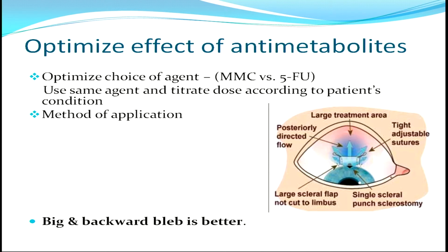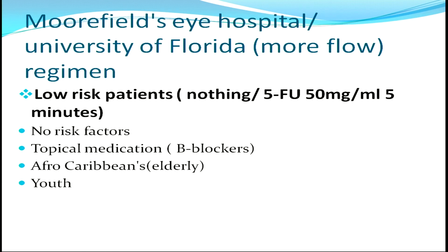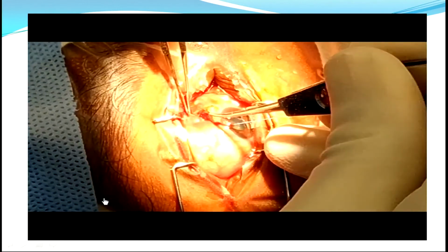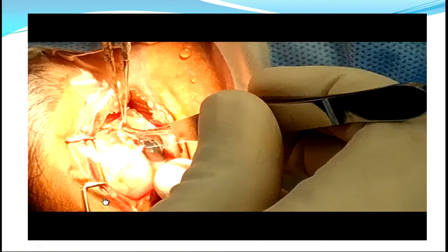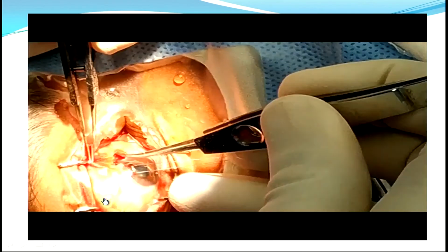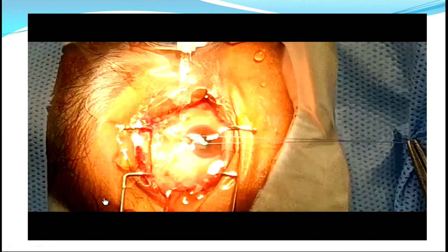To optimize the effect, we have to optimize our choice of agent as well as the method, so that it should be under the scleral flap, which I'll be discussing in the video. For applying the mitomycin C, we have to take care that the forceps used to hold the mitomycin C should not touch the conjunctival border which we have cut. Mitomycin C sponges ideally should be non-fragmented. It should be applied very posteriorly so that we can have a posterior diffuse bleb, and it should be washed off by thoroughly irrigating with 30 to 50 ml of BSS.